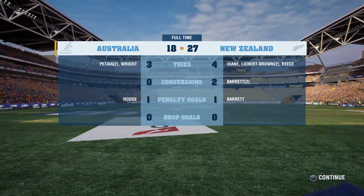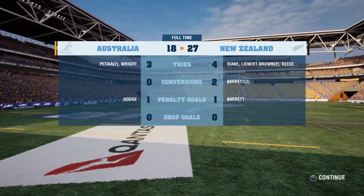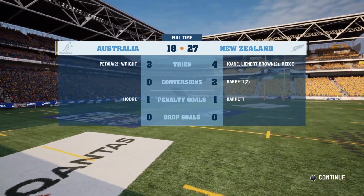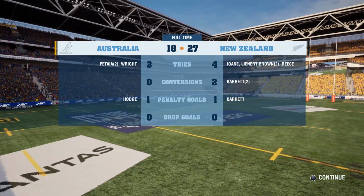Pataia with 2, Tom Wright with the other. Reece Hodge couldn't convert one of them and just got the penalty goal. For the All Blacks, it was Akira Ioane with 1, and Stephen Reece and Donald Brown with 2. And it was, of course, Bowden Barrett with 2 conversions and that penalty goal.